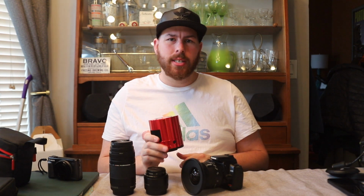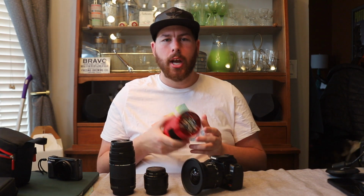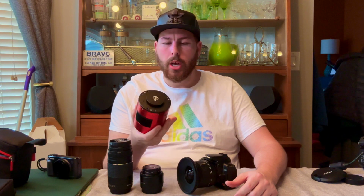Deep space cameras are typically only one ISO. There's no adjusting the ISO on one of these. You can only adjust the exposures. But these are really good because when you put these in a telescope, you can take as long an exposure as your heart desires. These are usually hooked up directly to the power supply of your mount.